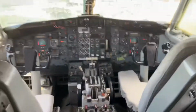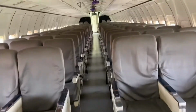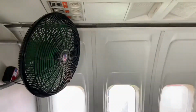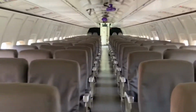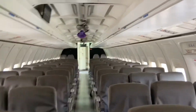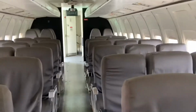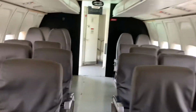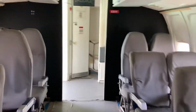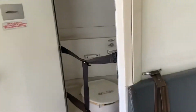This is a very, very old plane. It's nice they got fans in here to keep it cool. Oh, this is cool. They got fans all the way along the ceiling here. Yeah, the bathrooms haven't gotten any bigger.